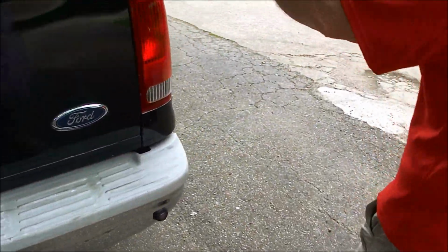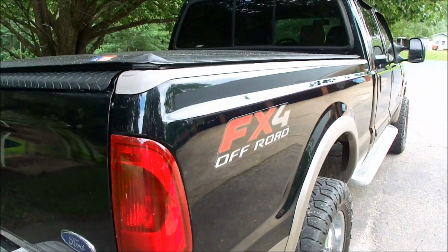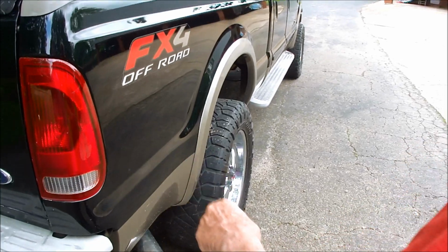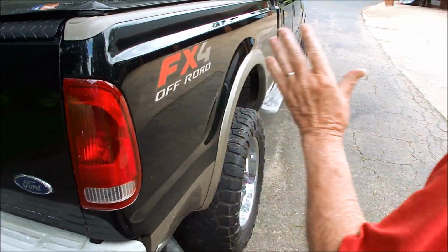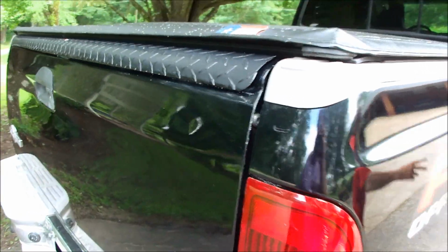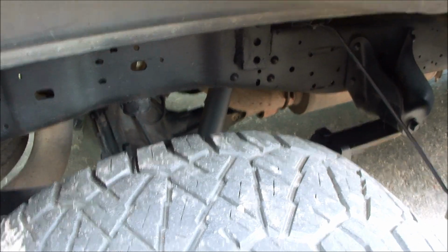Look down the side over here, FX4 four-wheel drive off-road. You can see not a bump on it. Now I'm sure somebody can say, he said not a bump. Well, hold on. There's, I don't know if you can see it. But look under here how clean it is. And we can't clean one up like this, folks. This is the way we got it.